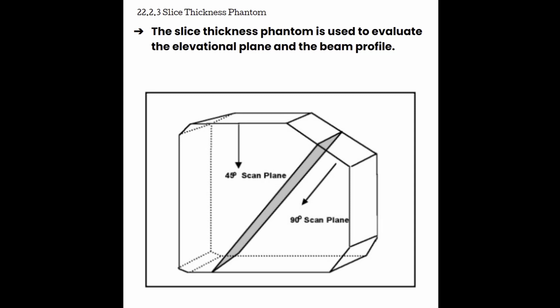So basically what the tester will do is place the transducer up here on the 45-degree scan plane. Now in theory, the beam is going to come down, interact with the echogenic band, and we should just see a nice thin band going across our picture because we expect the elevational plane to be very thin. The height of that band actually gives us a better idea of how thick the sound beam is at that area. The other window that we want to use then is the 90-degree scan plane.